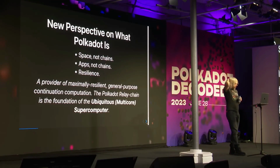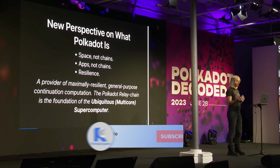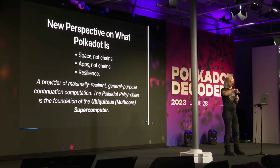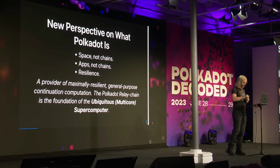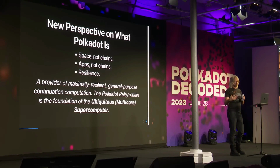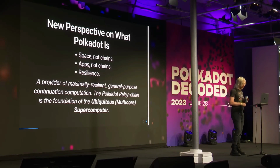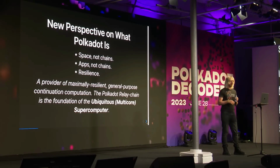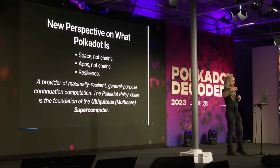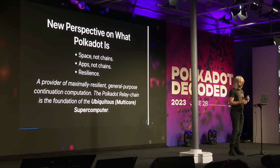So what's this new perspective, and how is it relevant? Well, the first thing is, what we have built isn't so much about chains. It's more about space. It's more about the underlying resources that chains need in order for us to deliver this parachains chatting to each other system. It's also important to understand that Polkadot is ultimately a platform for people to build applications, for users to use those applications. Fundamentally speaking, it's not a platform to host chains. Chains happen to be one of the ways that we get to how Polkadot is useful, but perhaps not the only way.